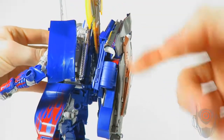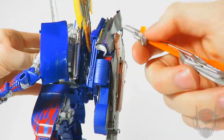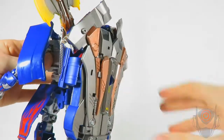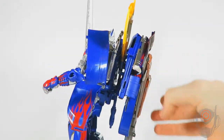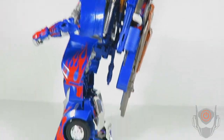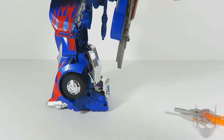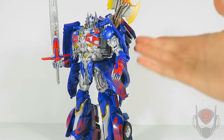So you can at least have his axe there, or at least the sword. You can't have both, okay? You cannot have your cake and eat it too. So that's the only way to really get it to store back here. And yes, it does cause stability issues, but thankfully Optimus Prime does have the heels for it. As you can see, that's quite a bit of support there. So if you wanted to make him look like the American release, you can.